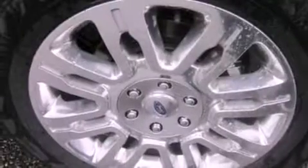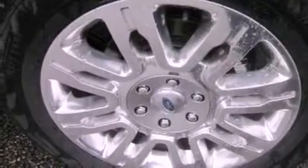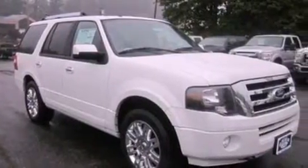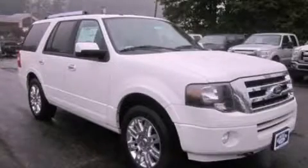leather seats, a trailer hitch receiver, running boards, an anti-lock braking system, air conditioning with automatic climate control, and a trailer towing package. Contact us today to schedule your opportunity to see this automobile in person.